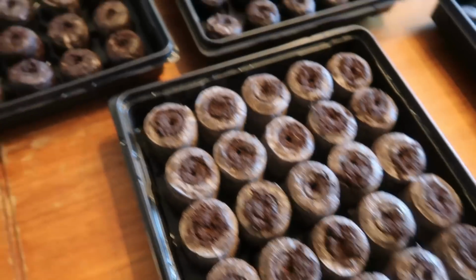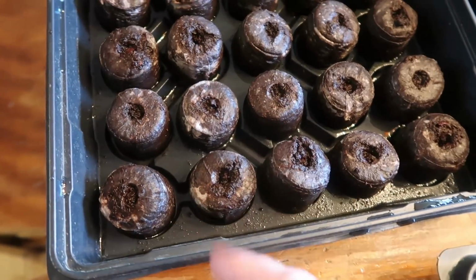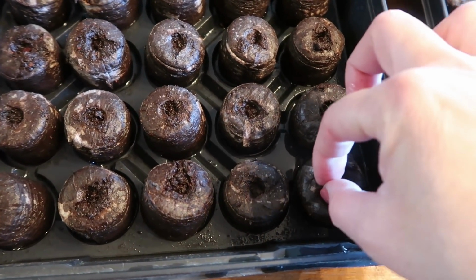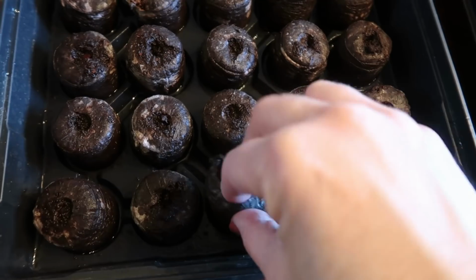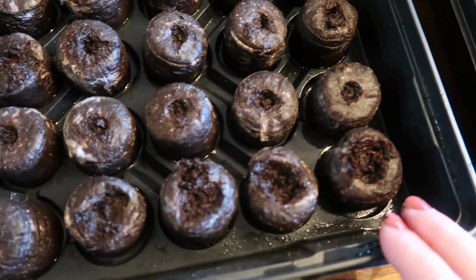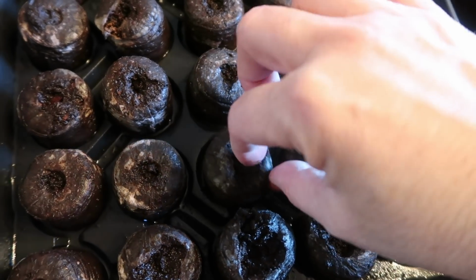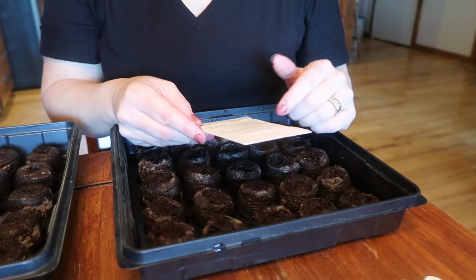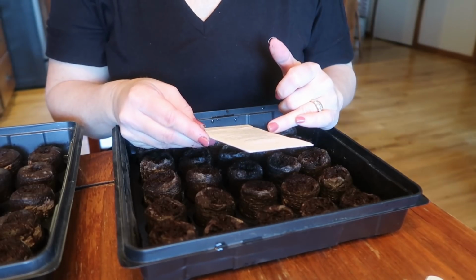Okay, so now you can see if you put the discs in the right direction with that little indent facing up, it makes a little opening. I usually go through actually and open it even a little bit further. Okay, just like that. I don't want there to be any restriction when the seed starts to germinate. Okay, so I'm going to start with my asters here, and I'm just going to read the back, and it says here that these need to be planted 1/4 to a 1/2 inch deep.